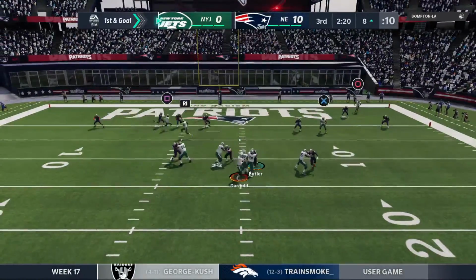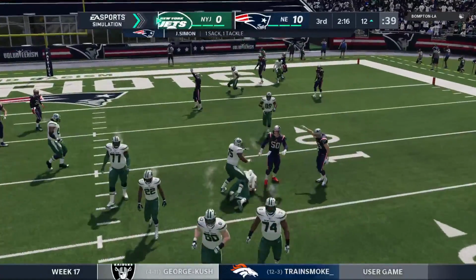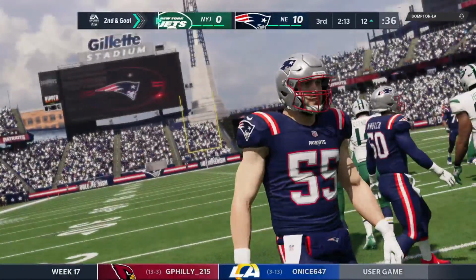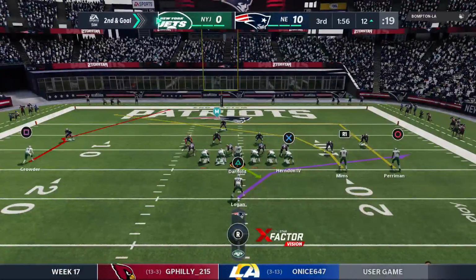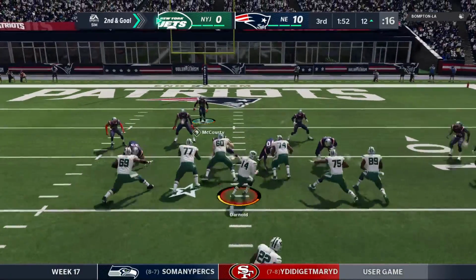Throwing again is Darnold. In trouble, and he'll go down back at the 12. John Simon in there to get him. It's a loss of 5. They'll try again on 2nd and goal after going backwards to the 12.